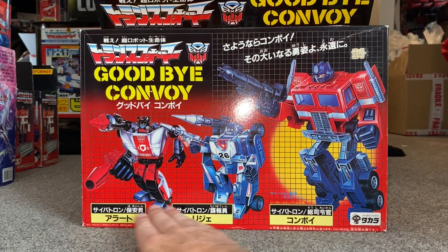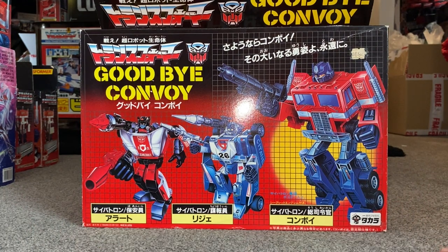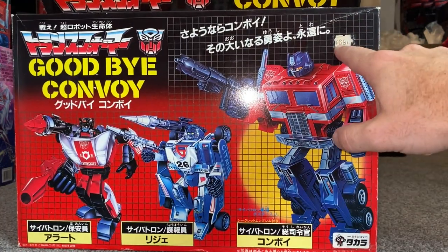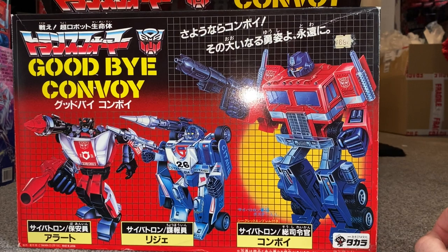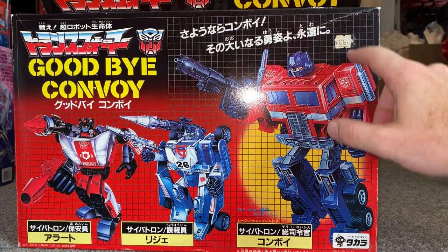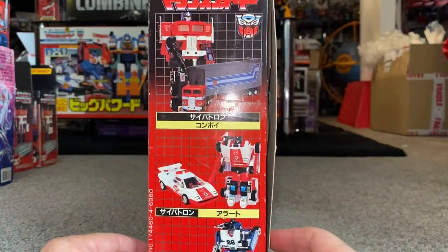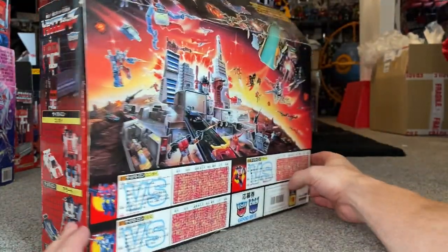So unfortunately, as we know, these three characters all perished in the particular movie. I wish I could make out exactly what that says there. It's got yen, but it's got 698, and then it looks like it's been ripped off. I would imagine it's quite a bit more than that. So we're going to spin it around. What we've got is these three figures inside.